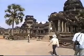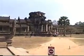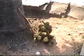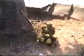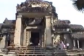Siem Reap, in 10 years things have changed enormously and it has become more commercialized, including Tatinangu, just at the entrance of the Angkor Wat temple. Avalokeshwara Puja is going on.